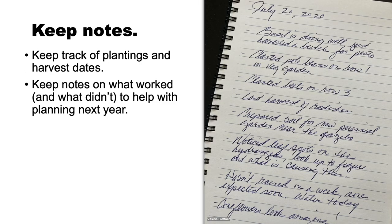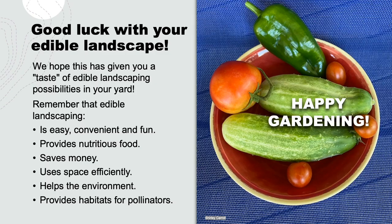We hope this video has given you a taste of the edible landscaping possibilities that you can create. Remember, edible landscaping is easy, convenient, and fun. It provides nutritious foods and saves you money. It utilizes your space more efficiently. It promotes a healthy environment and creates new habitats for pollinators. Good luck and happy gardening.